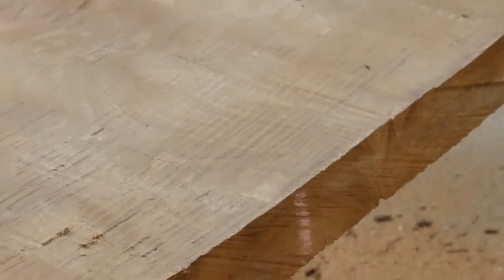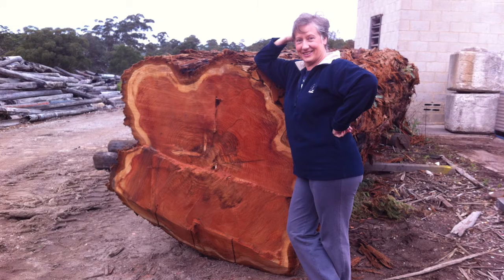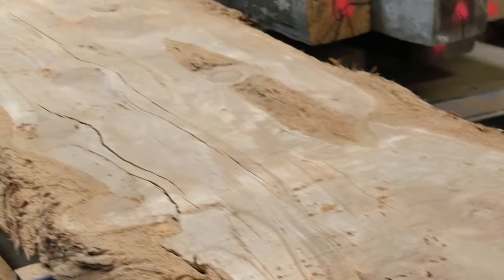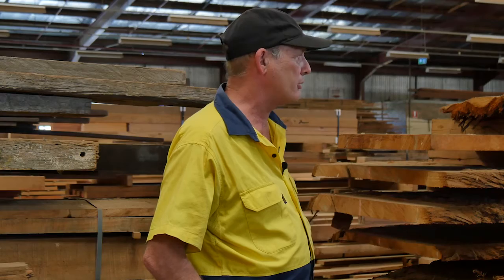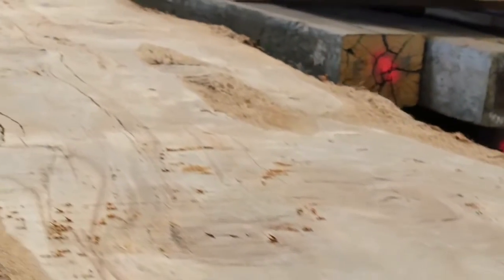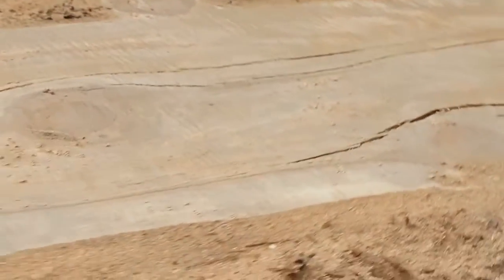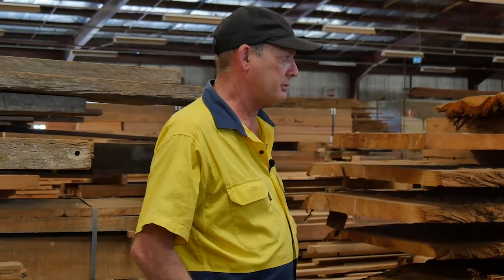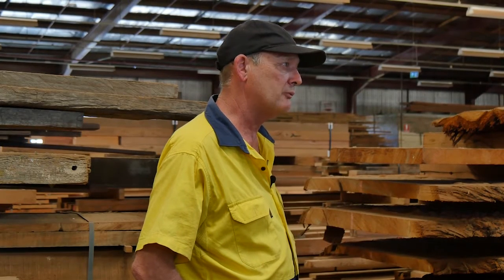The tree was approximately 1400 millimetres in diameter, and we started slabbing it down to a 600 mil heartwood, and once we got a 600 by 600 square heartwood, we then planked some of the other timbers, and this is some of the planking. We've got some more here. The heartwood itself, which came off the longer one of the bottom sections, is around about 6.5 metres long. It was donated to the Royal Prince Alfred Hospital for a seat.